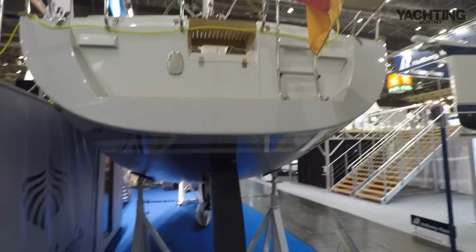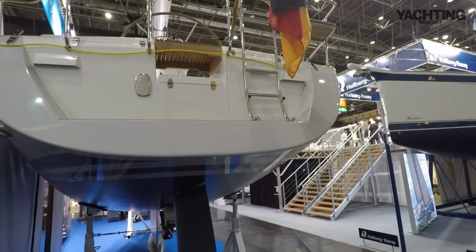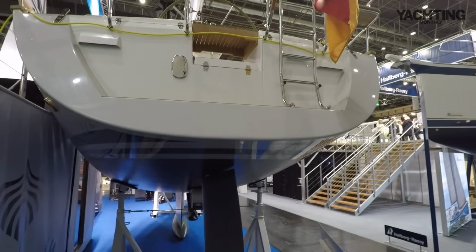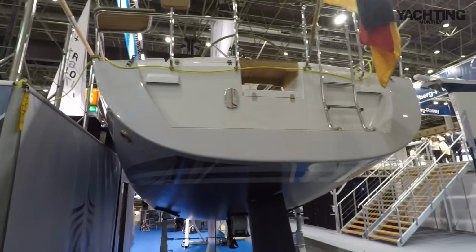And just to starboard there, you can't see it now, but there is an emergency life raft release in that locker. You pull a rope, the door pops open, and you pull it again, and the life raft pops out into the water, which is a really nice launching system. So I'm going to take you on board now that we're up at deck level.